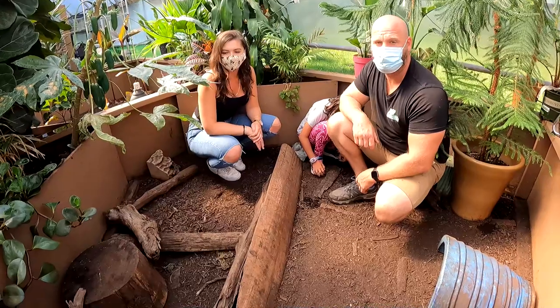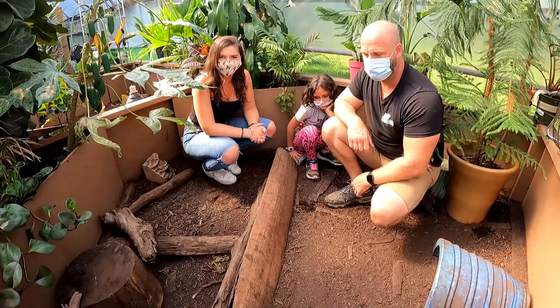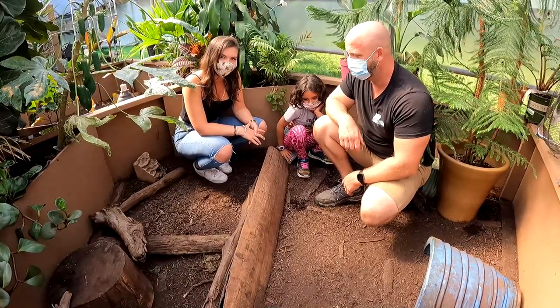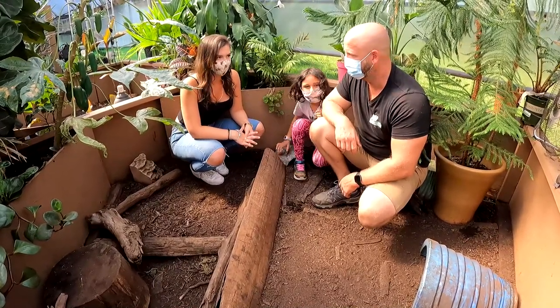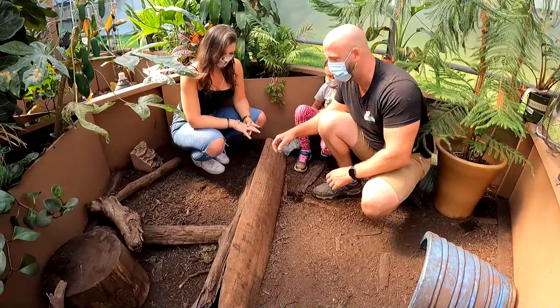So right now we're in a nice, open, naturalistic cage, and we'll do a big reveal for what animals. If you want to guess what animals are in this enclosure before we actually show you, that would be fun. Comment in the comments. But are you ready? Yeah. Ready to see? There's actually four animals in here. They're all the same kind. We'll open this up.